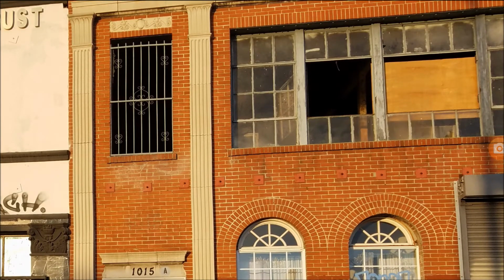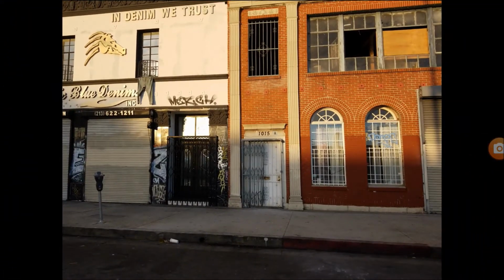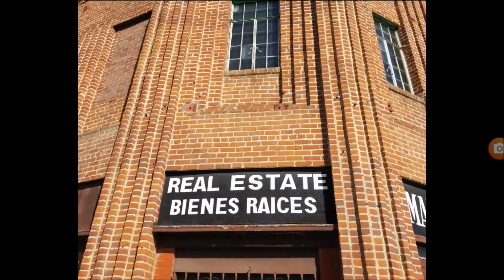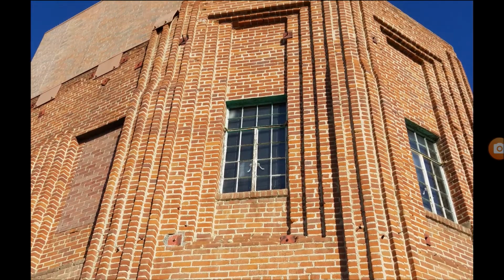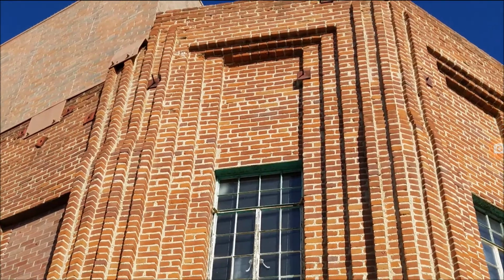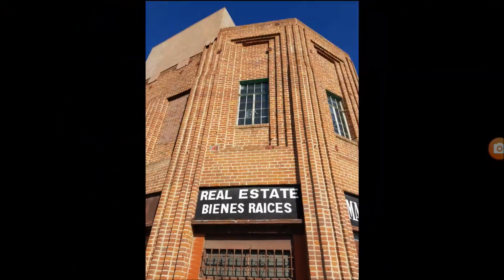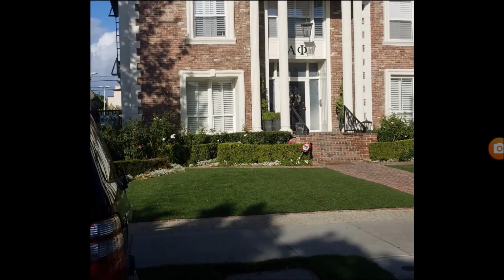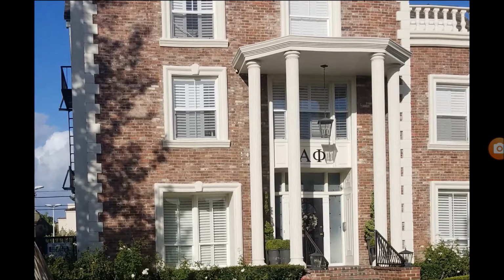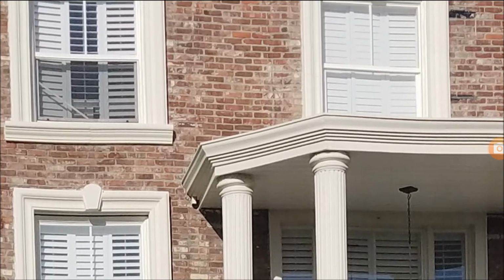More arches and columns and shields. We'll be getting into shields in a future episode. Different styles. This looks a little bit more like that deco style. And here is a fraternity or sorority house with really old brick in there.